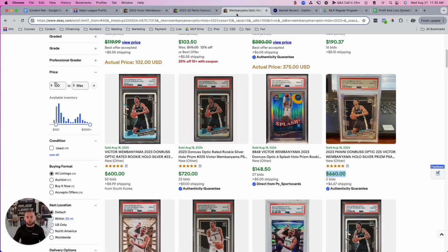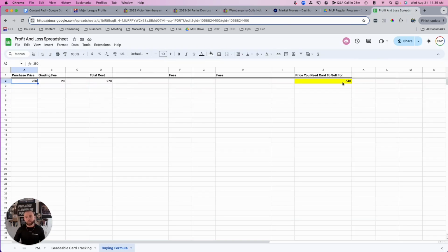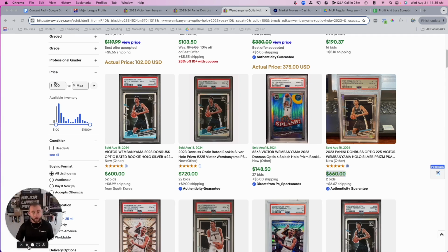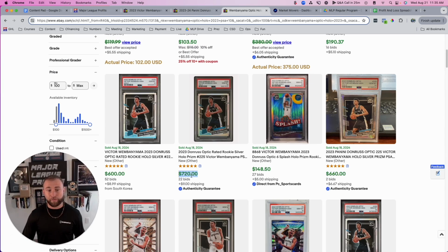So long story short, just make sure you can double your money. And this card's selling for like $600 to $700. I'm pretty certain I can get $540 for this card. But on the flip side, you don't want to be buying a card like this if Wembanyama is only selling for $500 as a 10, it wouldn't be worth it. You could still make some money, but there's something called opportunity cost. You could put your money in a better situation than putting it in something where you can only make 20, 30%. So hopefully this makes sense, and let's head back to the camera.